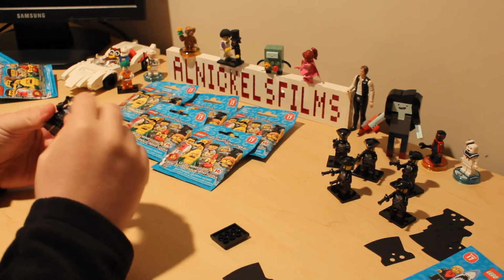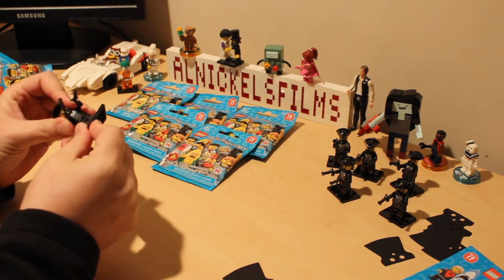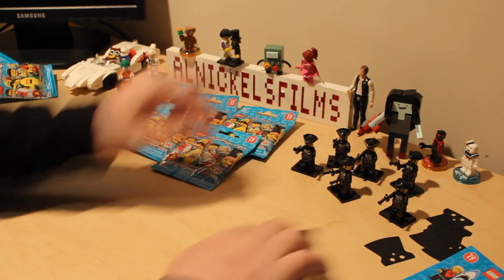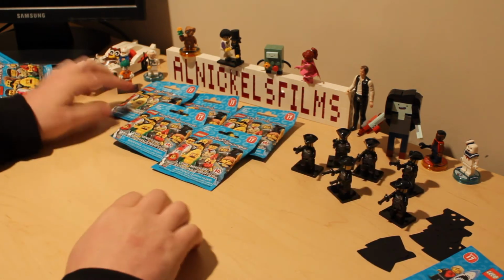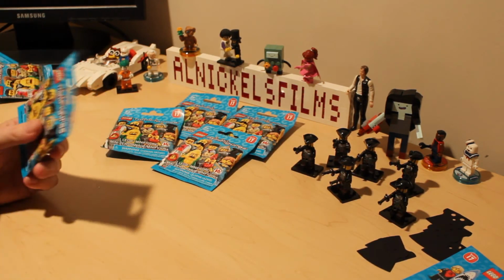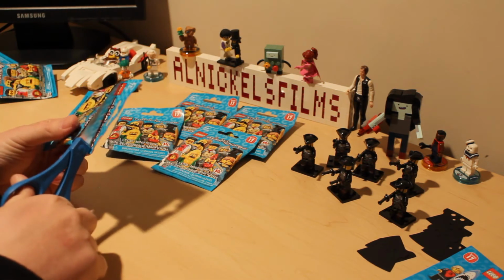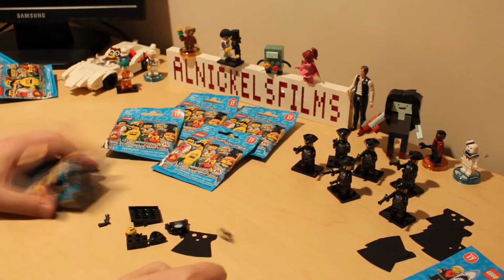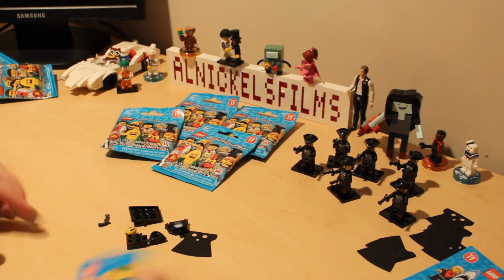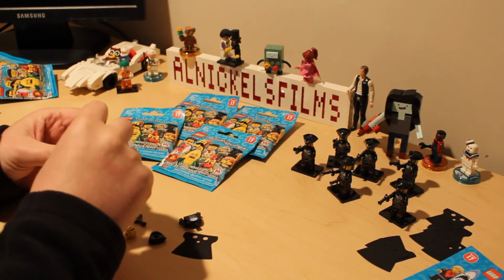Guns. Gun. Stand. Cape. I do like that cape, though. Let's see. What do we got? Something different. I can feel it feels a little different. Let's see. Maybe this is the Muscle Man. What's this one? No. It's a Highwayman. Another Highwayman.